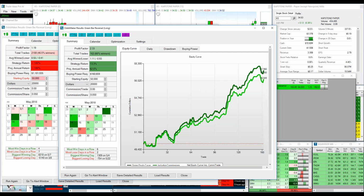If you had a $50,000 account, you could trade this strategy because your buying power required is 160,000. You're going to get 4-to-1 margin. So even if you only had a $50,000 account, you could trade this strategy. And really, if you only had 25,000, you just have to cut it in half. So in other words, instead of buying $20,000 worth of stock, you'd be buying 10,000.